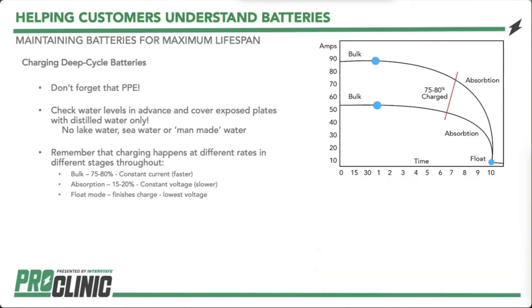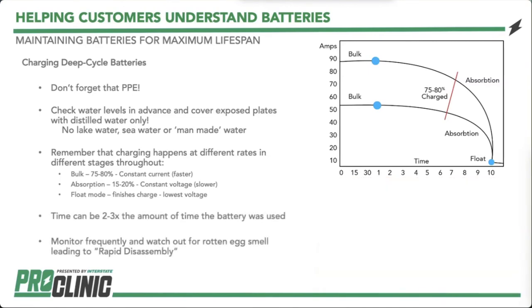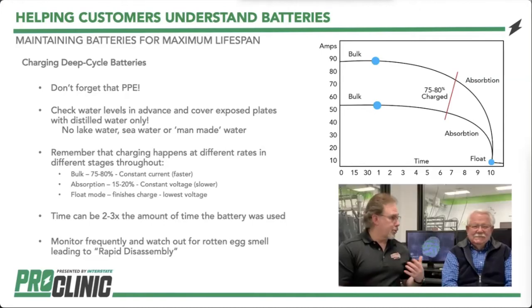When we look at the time, this can actually be 2 to 3 times what you spent running this product down. So let's say you spent 8 hours fishing, and now you've got these batteries down to 100% depth of discharge. This could take 16 hours or longer to charge this battery back up efficiently. This doesn't happen in a matter of an hour, and we get that story all the time. We want to make sure that we're educating those folks on that as well.